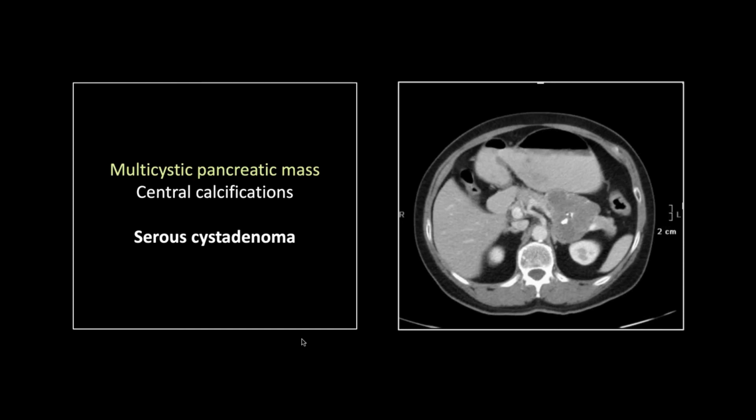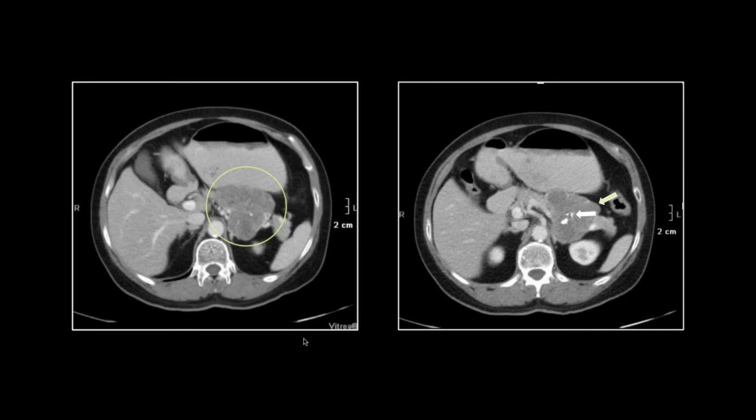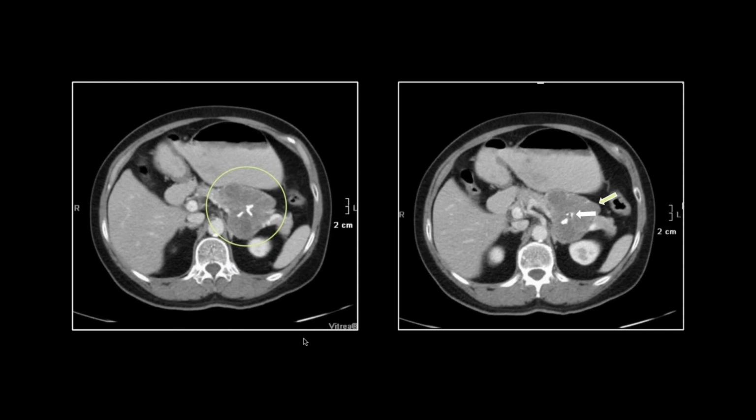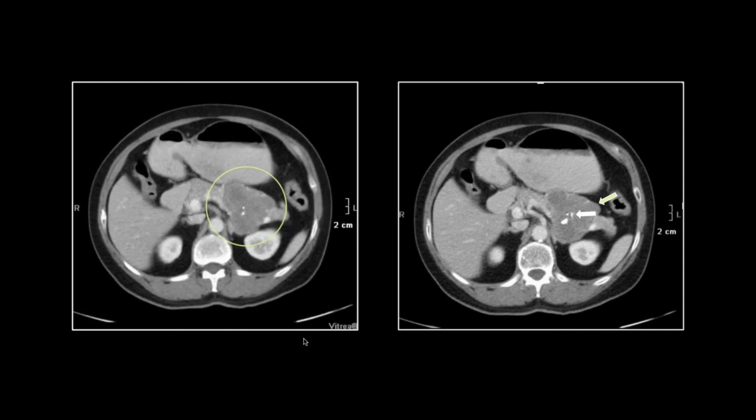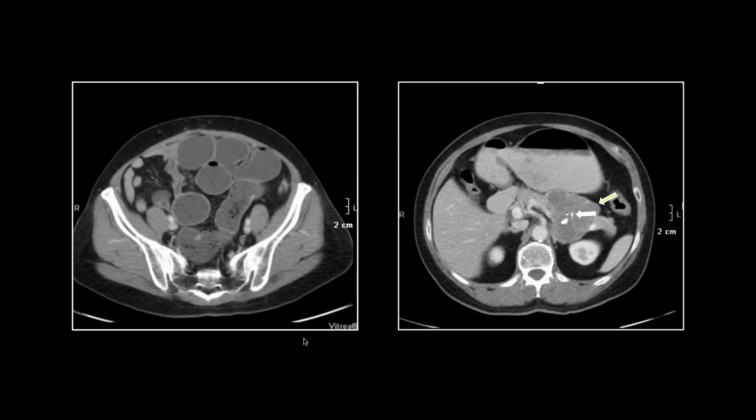This one is a don't touch lesion, multicystic pancreatic mass, smooth borders, no distal atrophy, no pancreatic duct dilation, and a coarse central calcification. Classic appearance of a serous cystadenoma. That is a benign tumor, so a don't touch. And it'll have a bunch of septations, and it's multicystic in appearance. That central calcification, also very characteristic.